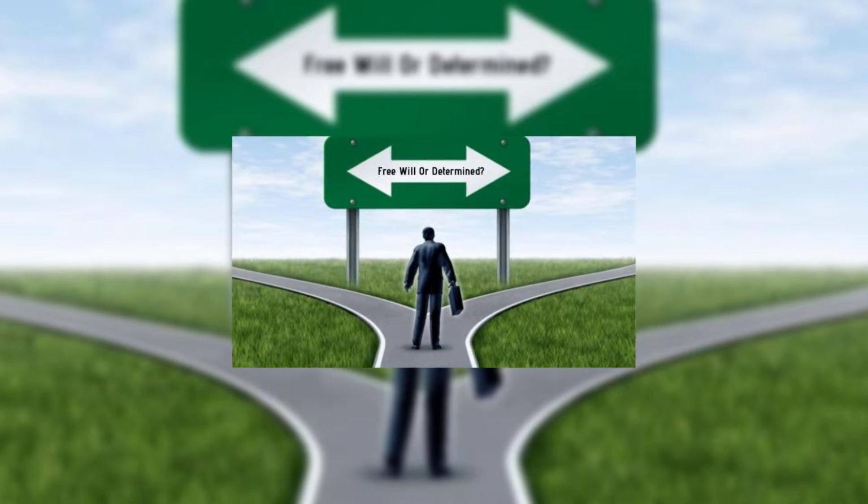There is a huge debate between philosophers between free will versus determinism, and it's really interesting. Free will is the idea that we have some choice in the way we act, and assumes that we are free to choose our behavior. Whereas determinism is the idea that the past and the laws of nature dictate exactly how things will happen in the future.